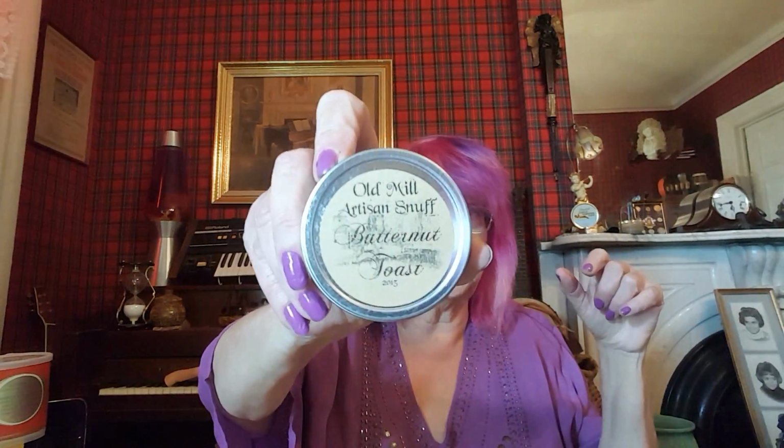And I'm going to send you all some of the scotch. I just got a new jar of that, and so it takes a while to use. Well, this is from 2015. My very favorite is Old Mill, off the toast part of it, I think. But now it's just called butternut, and it's a little expensive. It's American made. He has some of the most wonderful snuffs you've ever tried. I mean, I loved. Go again. I do that all the time, don't I?